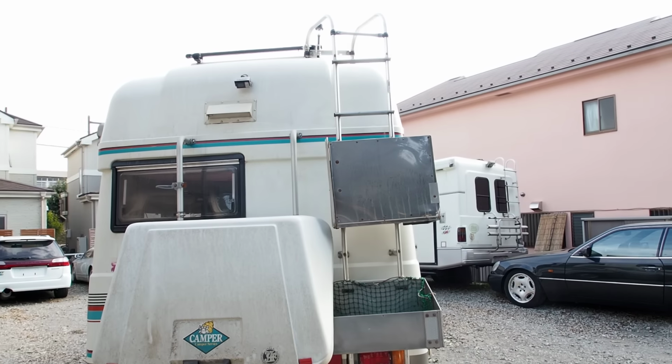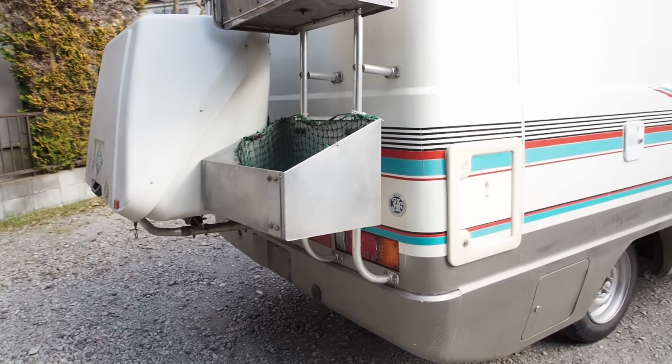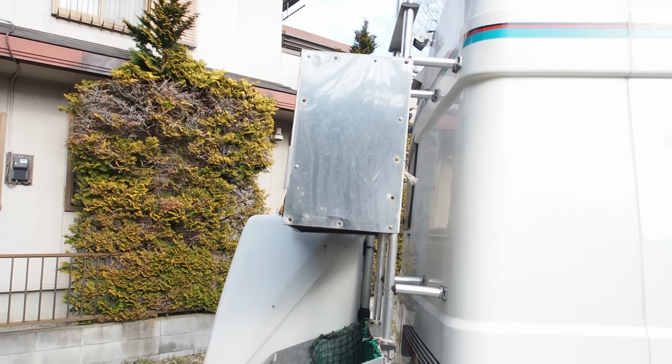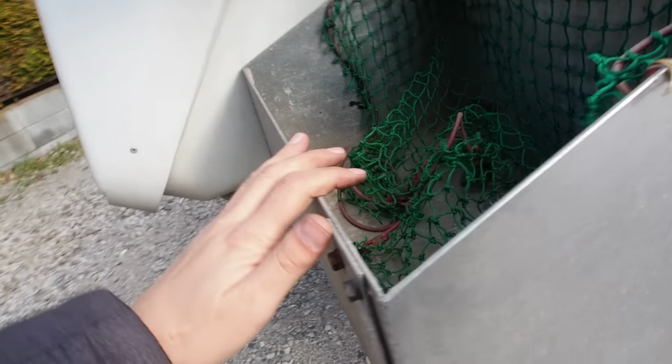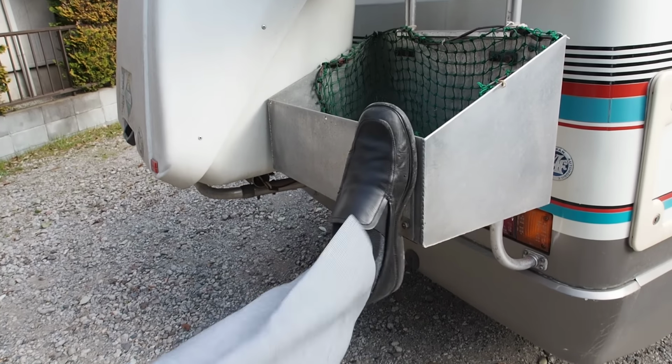Okay, the rear ladder, and it also has roof racks on the top. Rear ladder has been, I mean, you have to be Jackie Chan if you want to climb that, because these get in the way. And my foot barely gets up there.